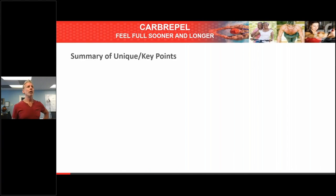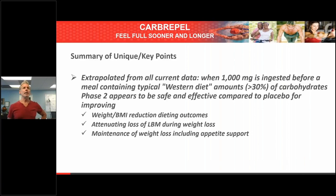So here, let's do a quick summary of key points. All right. So when you take a look at all the studies, about 1,000 milligrams ingested before a meal of the typical American Western diet, if you will, which is usually certainly greater than 30% carbohydrate, appears to be safe and effective, obviously, compared to placebo. So anyway, these are just the different things we already talked about here.